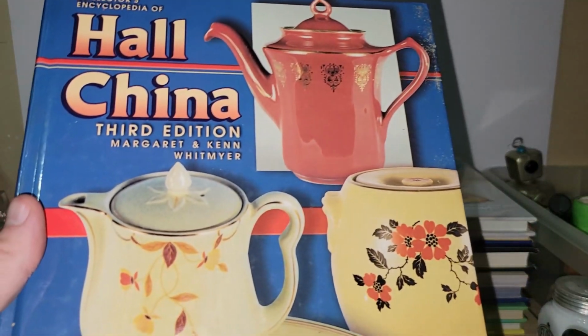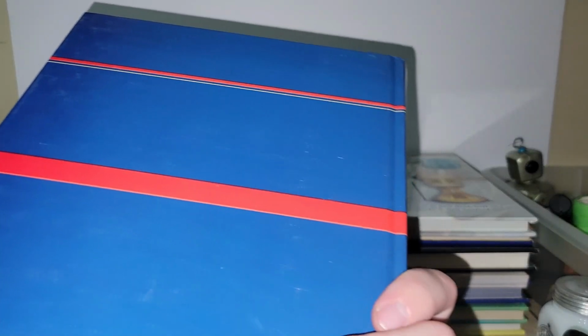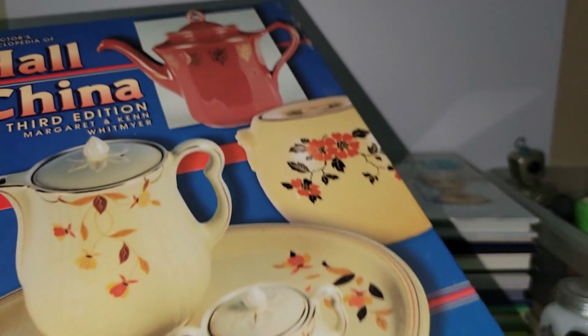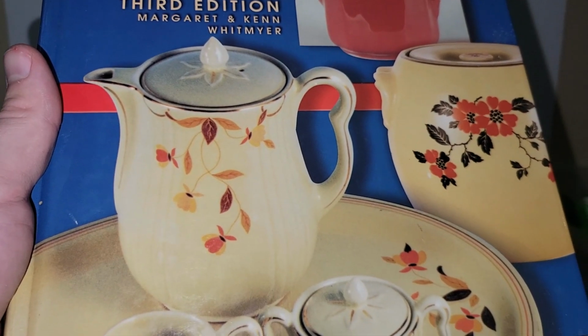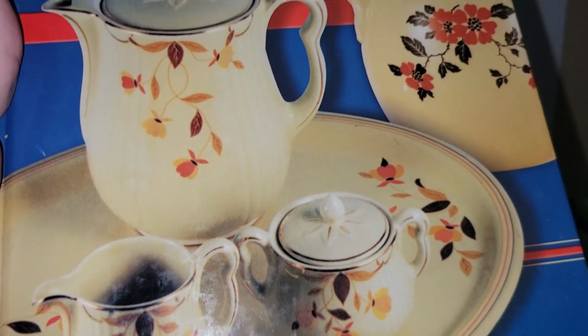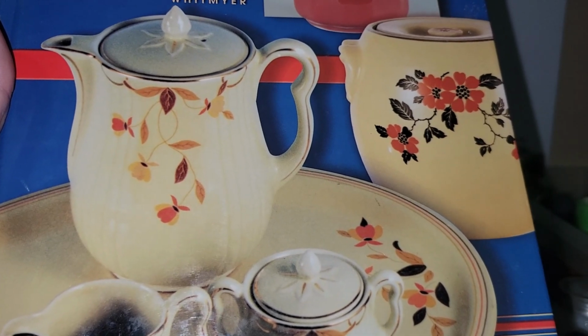We've got Hall China, 3rd edition. I see Hall China from time to time. I see a lot of this here. It does not have the value that some people ask for it in their antique booths or in their flea market booths. It just doesn't. I see it too often, and it's just not a pattern that I desire personally.